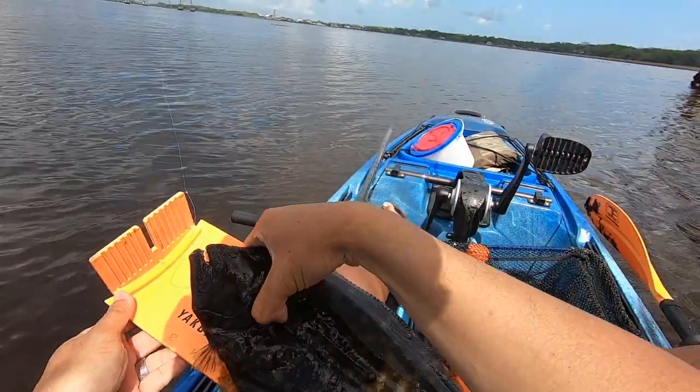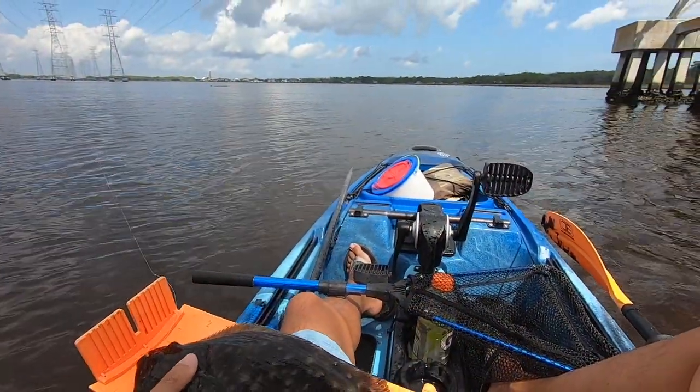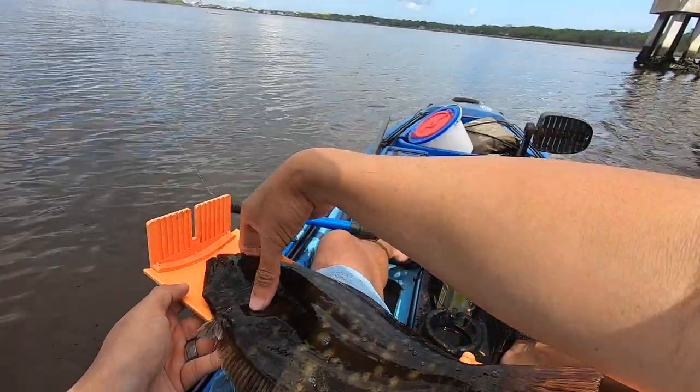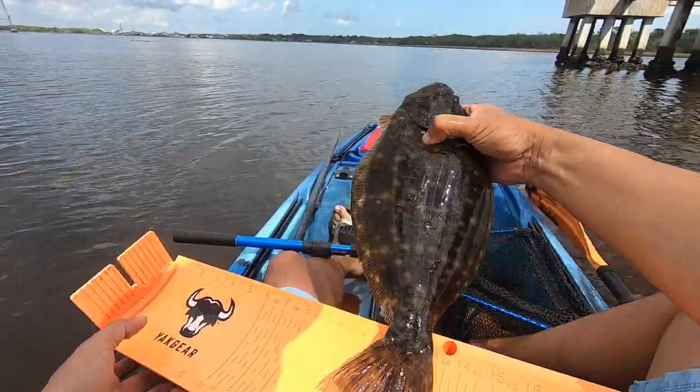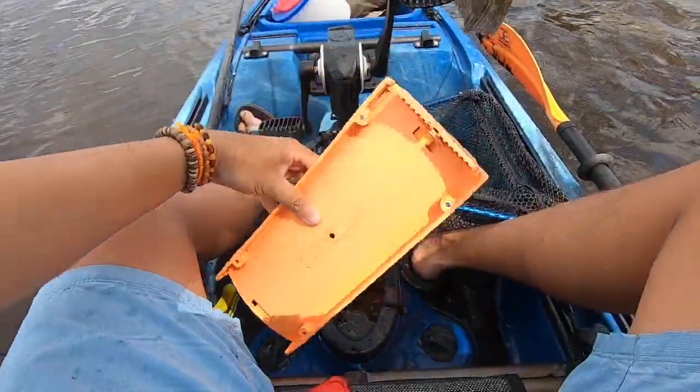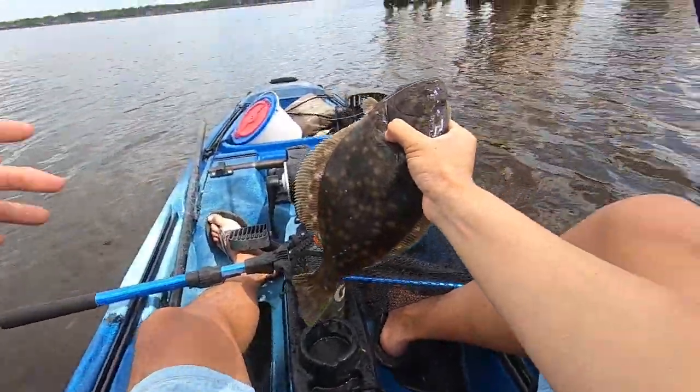Measure first. 14 and a half is a keeper. Not a huge one, but 14 is the minimum. See if I can get this hook out.